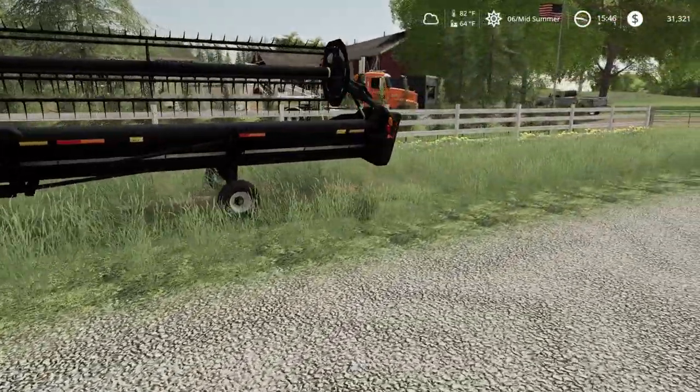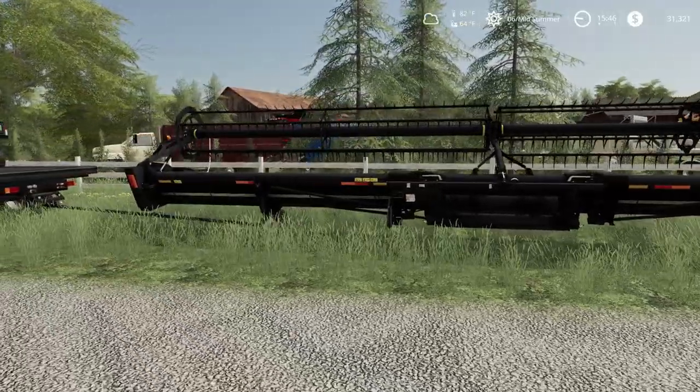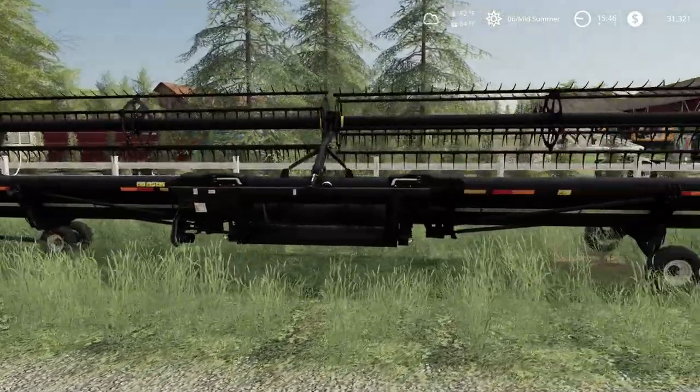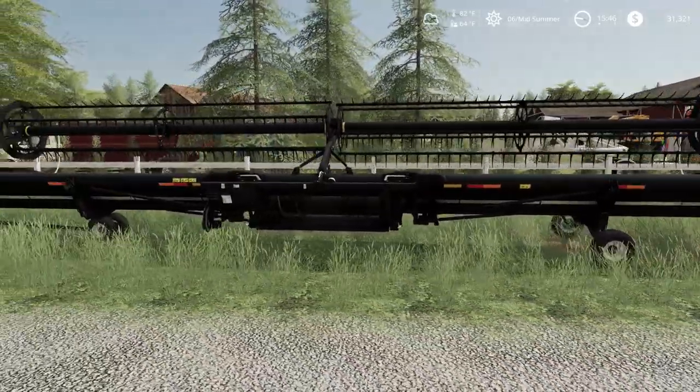I don't know. Maybe later. But that header is just so wide. Just look at that thing. We will be able to cut down some acres with that.